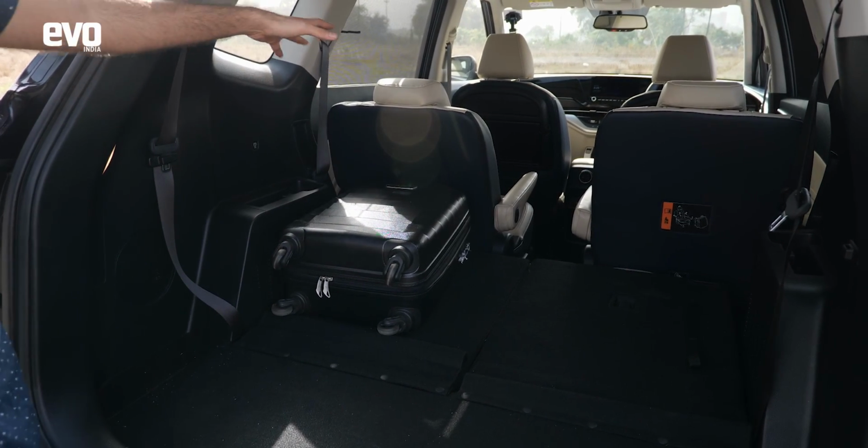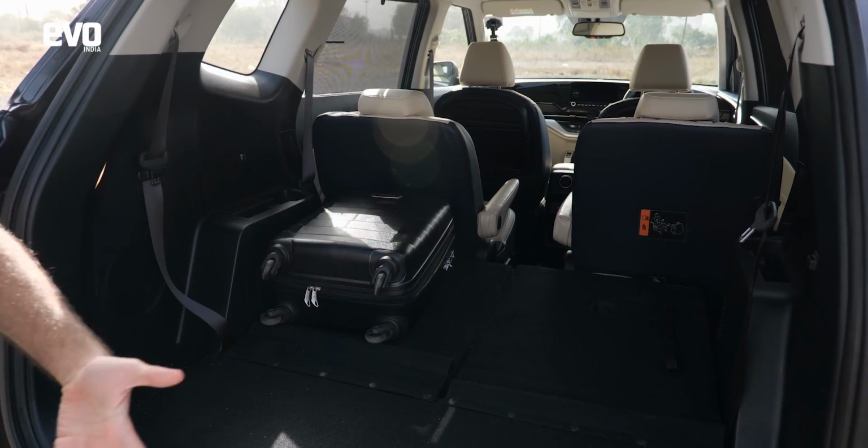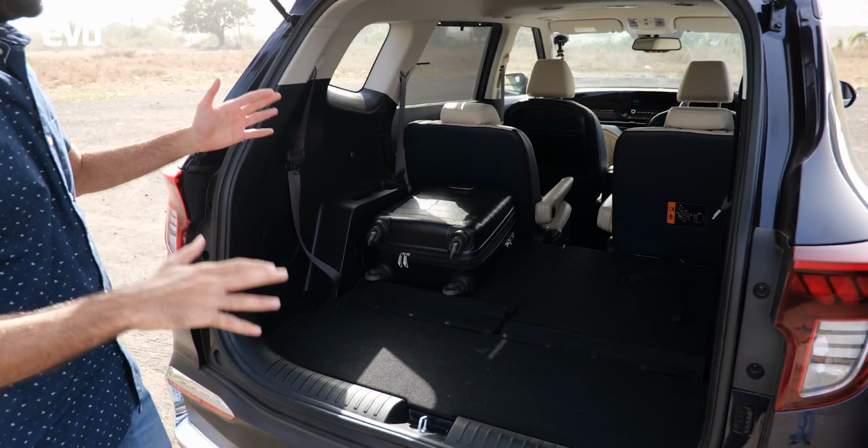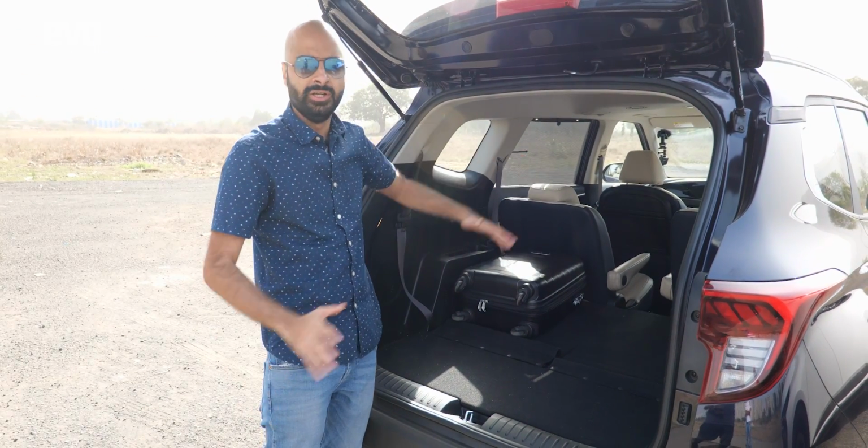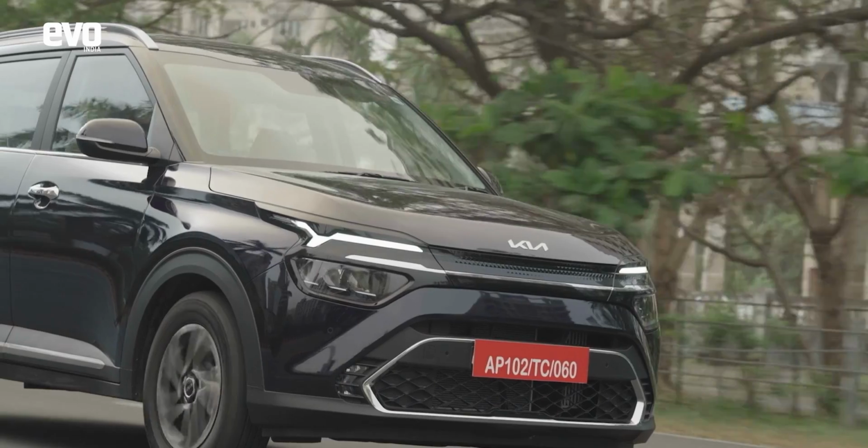Now this is the 6-seater variant, so obviously the captain seats won't fold flat, but if you do get the 7-seater variant, the bench will fold again completely flat, and you get a massive bed over here to put as much of your stuff as you want.